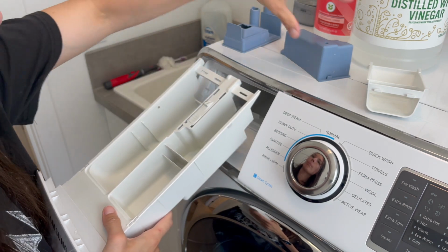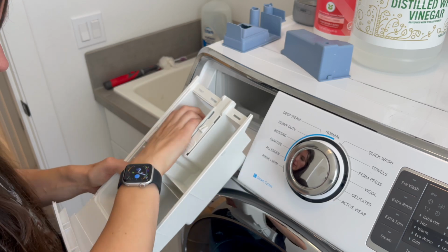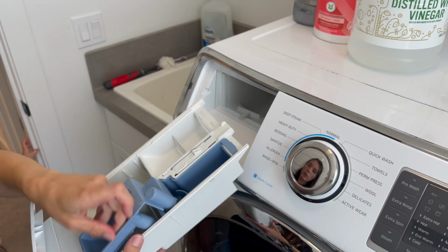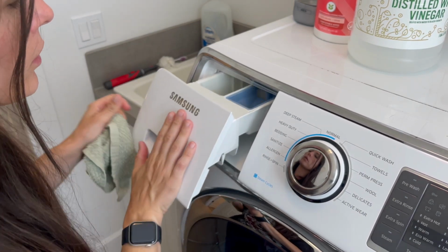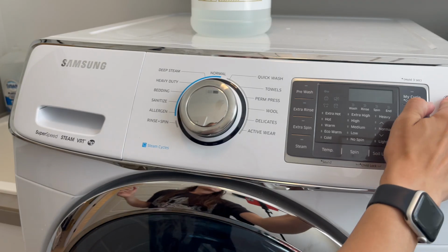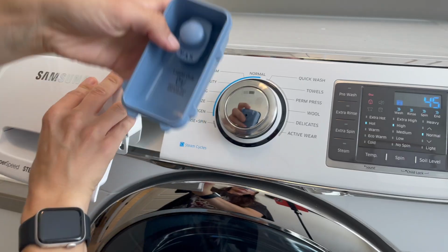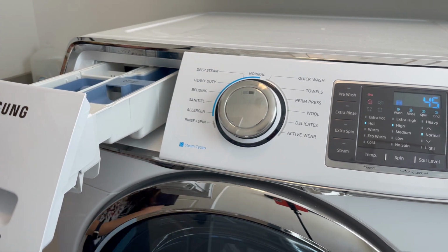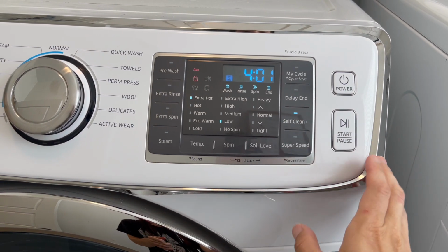This thing says, hey, you should clean me every 40 washes, but I always miss it because I do a lot of laundry. You've seen me fold it all so many times because it's endless. Sometimes you're not supposed to put anything in there for those, but I just put a little bit of vinegar in there to help loosen stuff up, and I'm going to wash it, but it takes 4 hours. So I've got to do other stuff while that's happening. So we're going to clean the dryer.